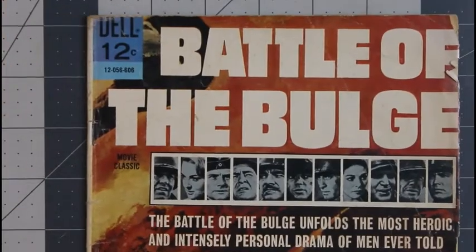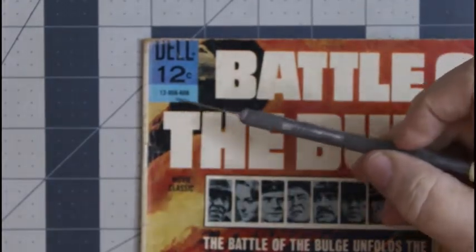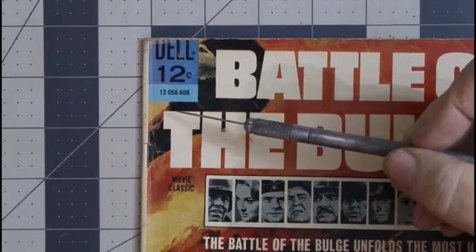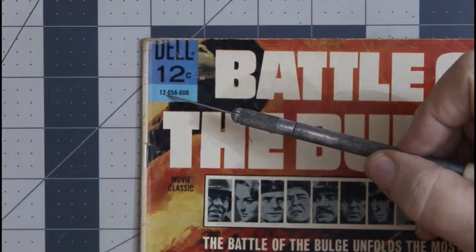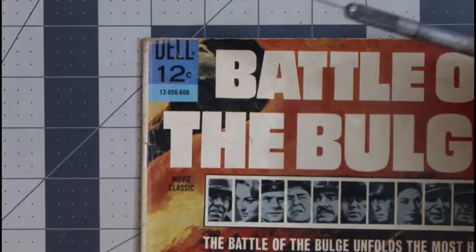We're going to start with this copy of Battle of the Bulge. The numbers we're looking at, you can hardly see. The numbers we're looking at are this number right here. The first two numbers are this 1 and 2. The first two numbers generally represent the company, the price, or the size of the comic. In this case, it's the number 12, which represents 12 cents. And they also had a 15 that represented the 15-cent comics.